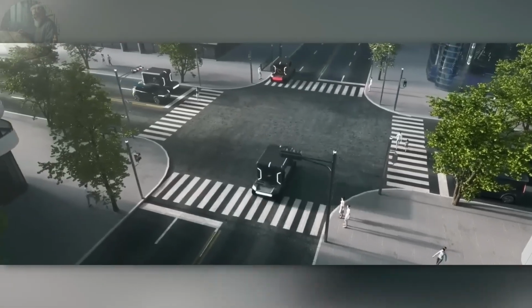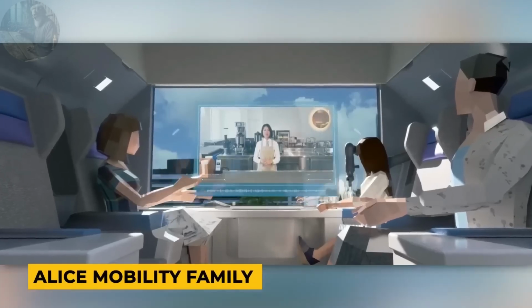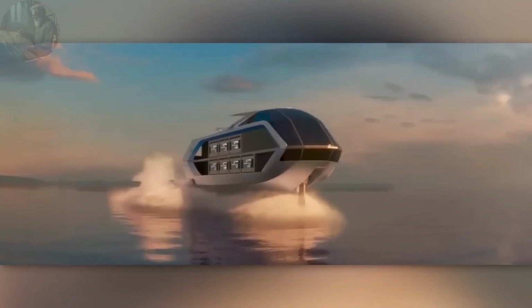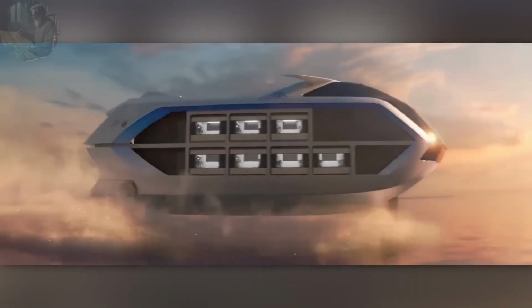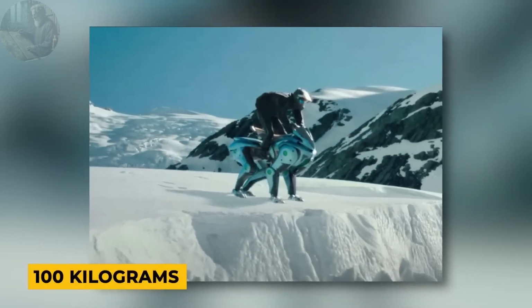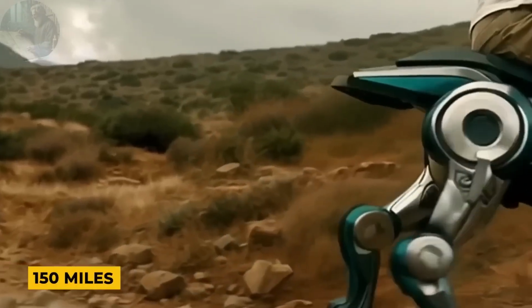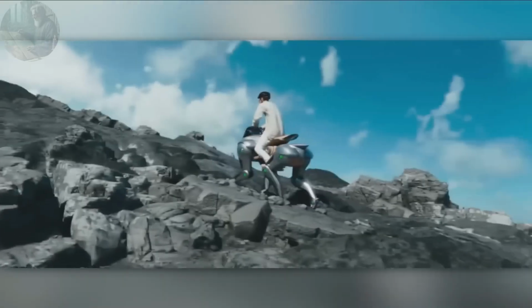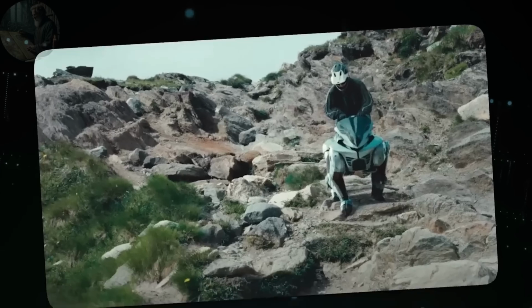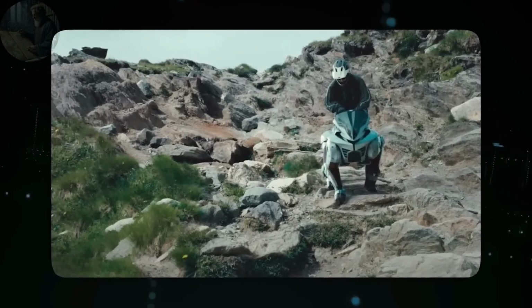This ties Corleo to Kawasaki's broader ALEC mobility family, a future lineup of hydrogen concepts spanning legged vehicles to ships. Prototype numbers suggest Corleo can haul about 100 kilos, travel roughly 150 miles on a tank, and move at a jogging pace, perfect for rescue teams or anyone whose commute resembles an obstacle course.